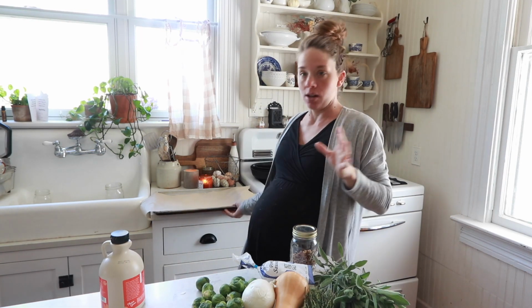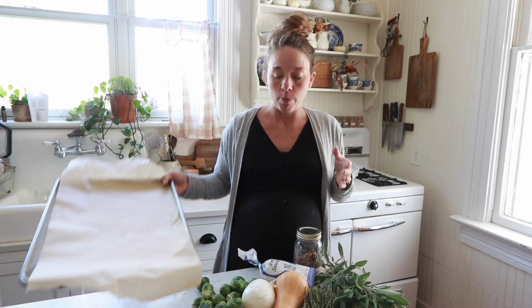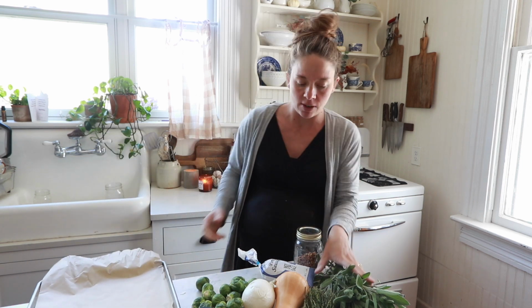I'm gonna get going a sheet pan dinner. Now sheet pan dinners are a classic one dish option that it's just great because you just throw everything on, throw it in the oven. I have mine lined with parchment so that cleanup is even easier.